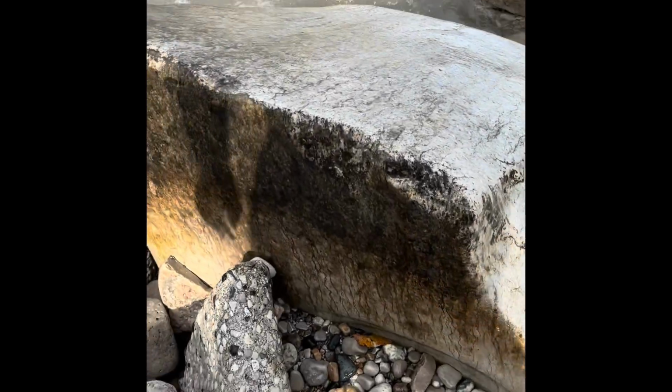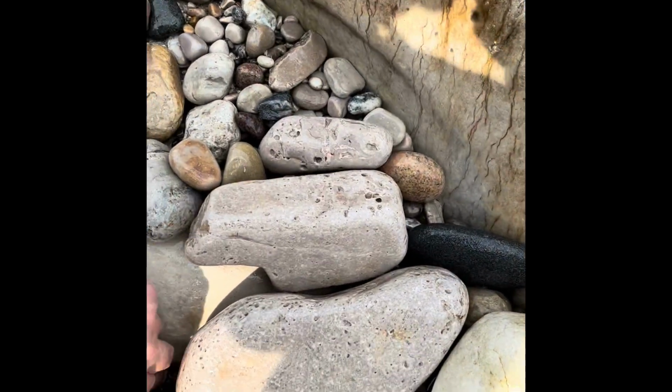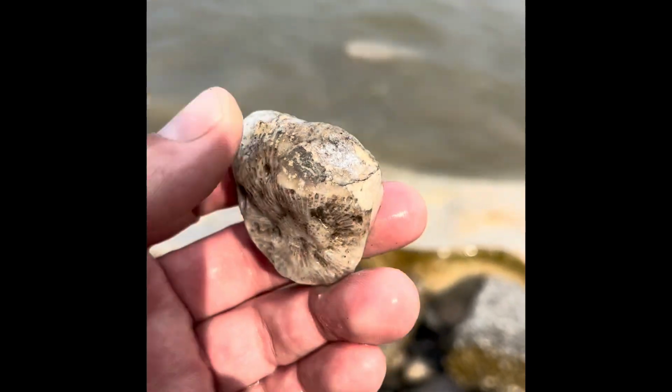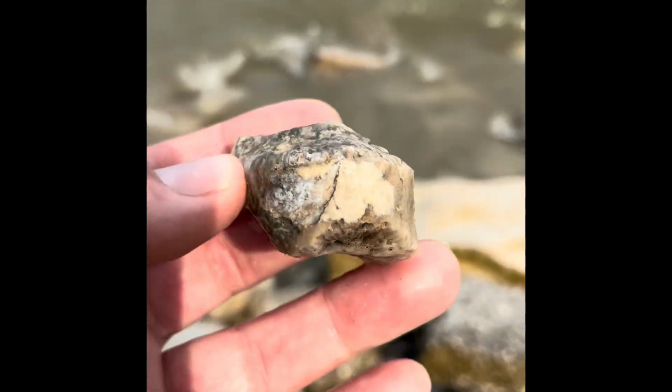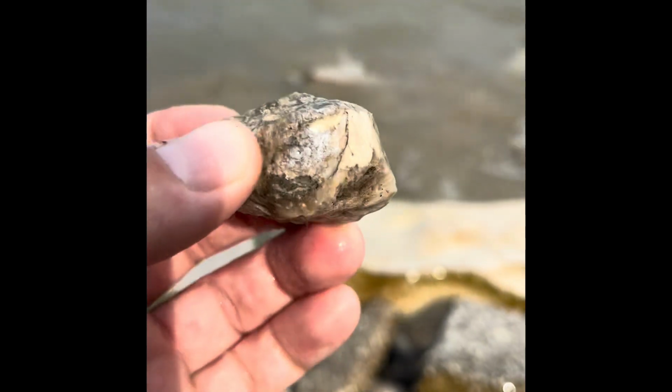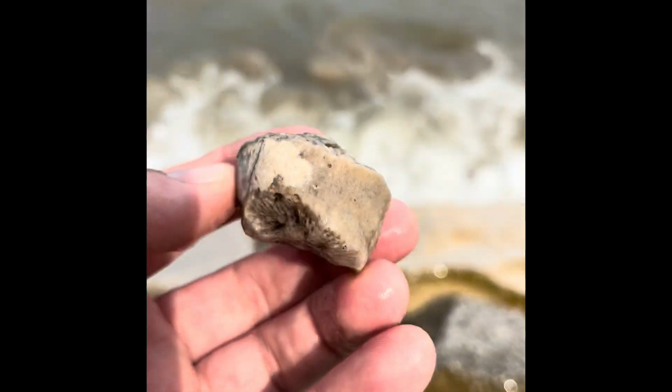Nothing what I thought it was, but I did just see this as I was bending over it. Oh, look at that. There's a horn. There's a section of horn. Nice big section. Probably one of the better ones that I found down here for sure.